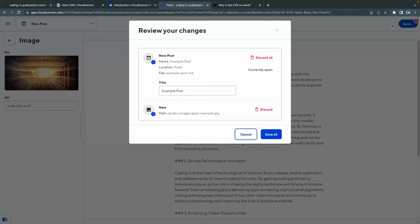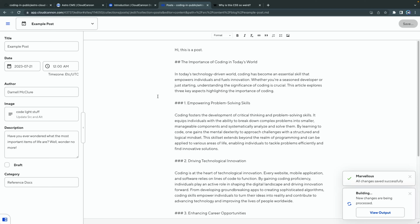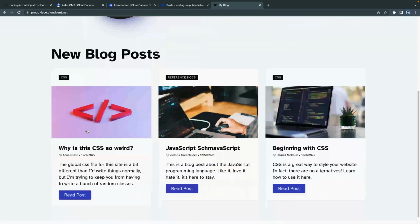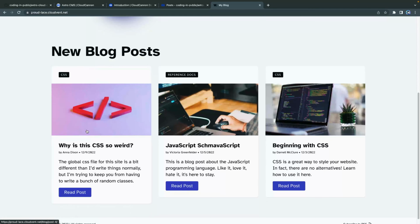And there it is, this example post right here. And here's all the content I had, the images, all that kind of stuff. Now if I come back over this way, once it's done building, I should see that post live, and it should be right here once it's done building. All right, and just like that, I've got this example post and it's live.